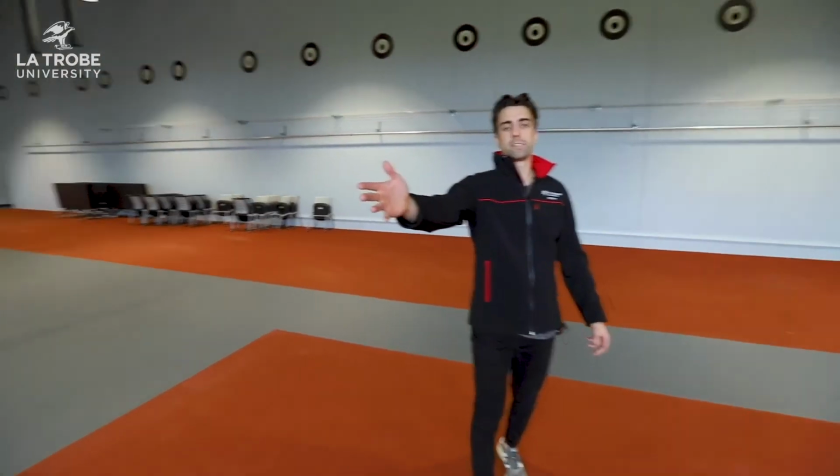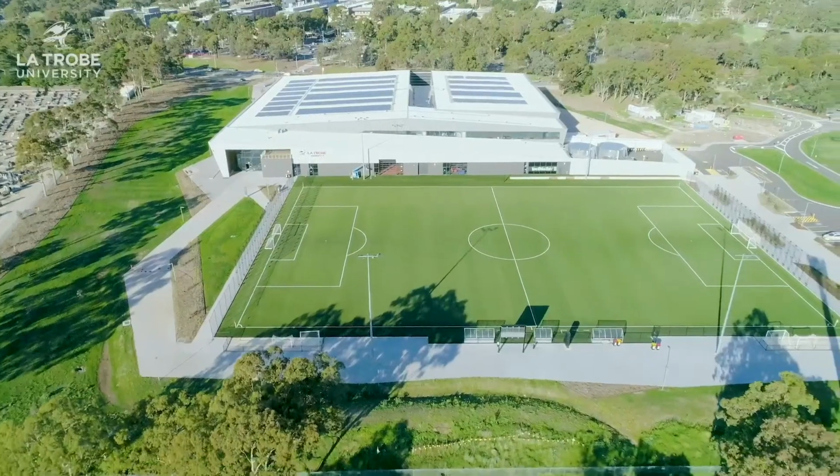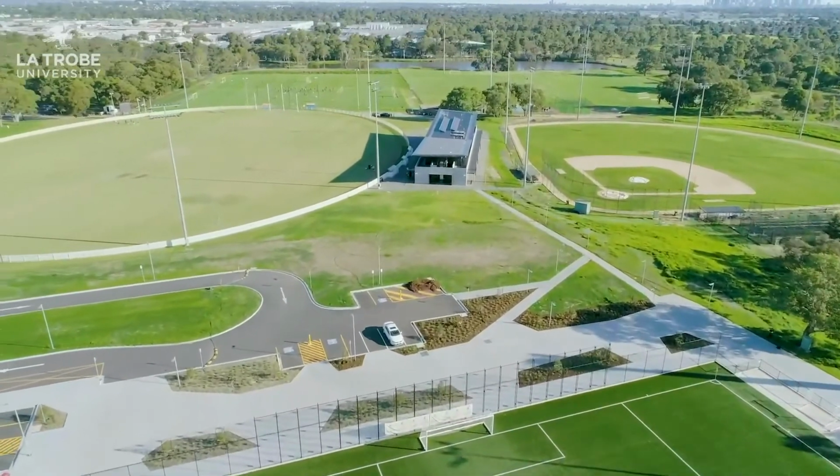I'll now pass you on to Jai and he'll wrap it up for us. Come on guys, let's head on out. So as you walk across the FIFA accredited synthetic pitch, we've also got our AFL oval in the background, the baseball diamond, as well as the main pavilion and function centre.